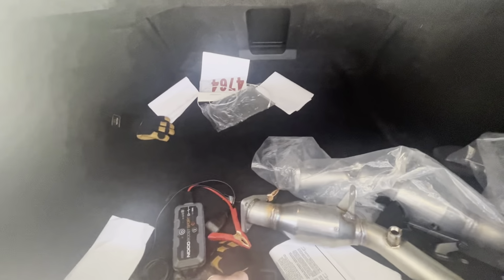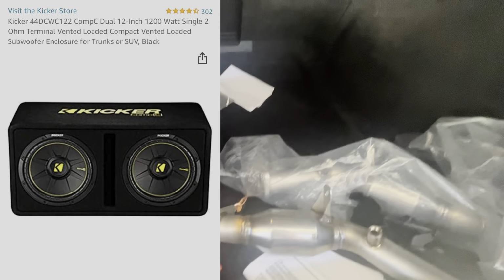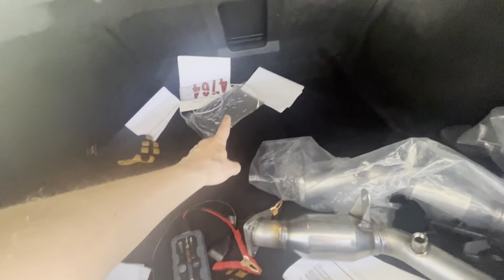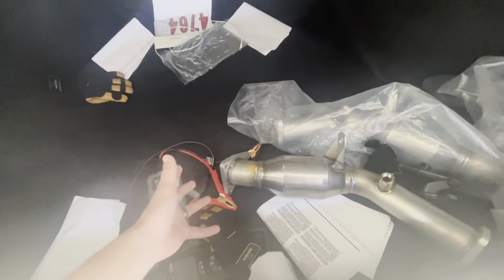So I am going to put some Kicker subwoofers in here. I'll put up a picture. It's gonna be a dual. First they're gonna go right in that little slot there, and then I want to have 2 smaller subs, possibly Bose again, off to the side, and then of course have my amplifier right here, and hopefully over time I may even get a little DJ set to where I can adjust the bass and all that fun stuff while I'm just chilling sitting in the trunk.